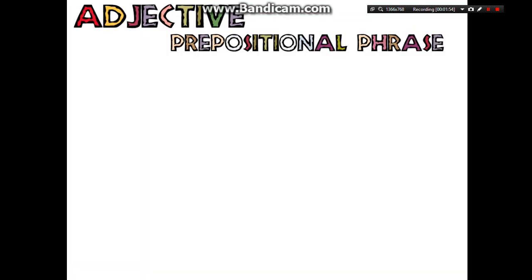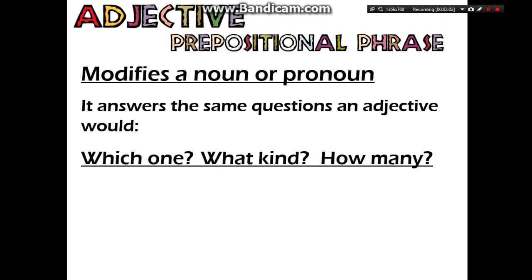The first flap you need to open is the adjective prepositional phrase flap. On the top half of that flap, you need to write: modifies a noun or a pronoun. Then you're going to want to put these 3 questions. You don't have to write "answers them." You can just put what's underlined: which one, what kind, and how many?